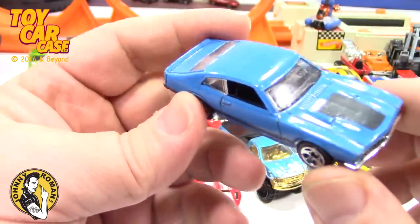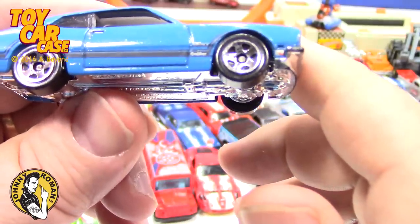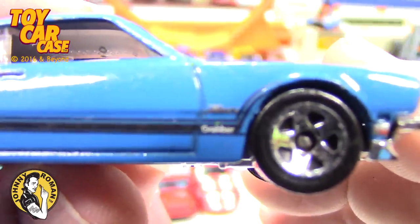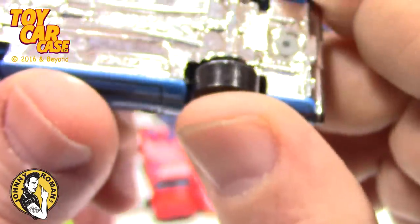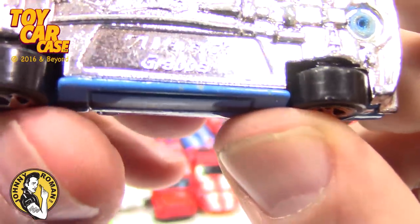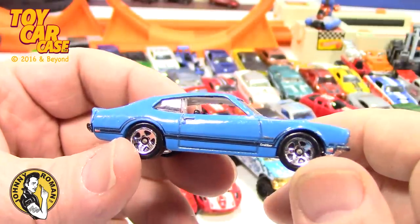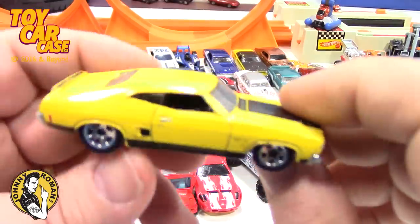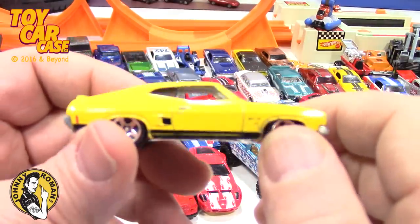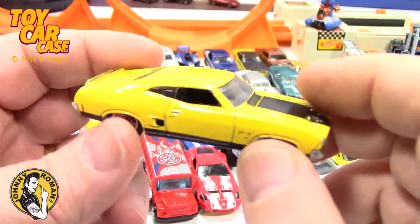Oh, that is good. Oh, what is this? Maverick? Grabber. See that? That's pretty cool. Maverick Grabber, 1971. Look at that. I don't think I've seen a Maverick before. Oh, but my memory's going, you know that. I love the Maverick. Oh, we've seen this one before. Pretty sweet. I think it was in blue, though. I was looking for it, but I couldn't find it. Ford Falcon, 73 Ford Falcon.